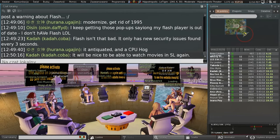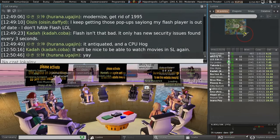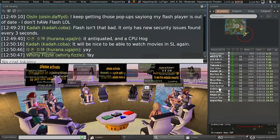So hopefully we'll be looking at least a project viewer in July, 64-bit project viewer in July. That's the target. We'll see if we make it.